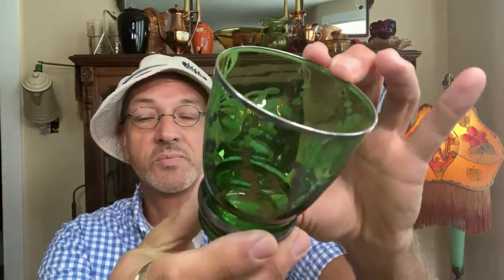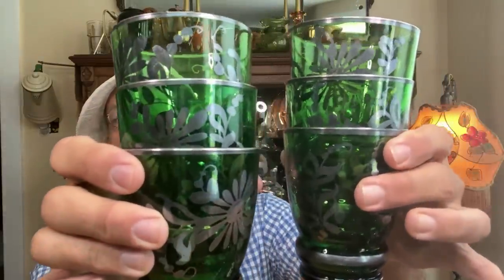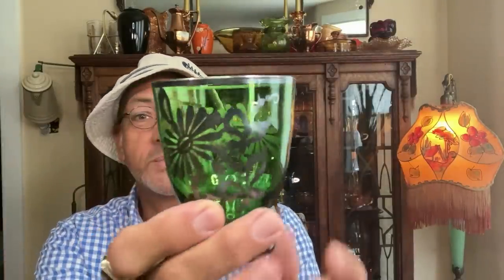They're not little cordial size glasses. They're nice little, almost like juice size tumblers, but typically these would be for some type of, a decanter would go with them. And I have six of them in absolutely excellent condition. Because they are this sort of darker green and not really a Christmassy green, these would look nice even with some of the amber items from the 30s, the amber and black glass.